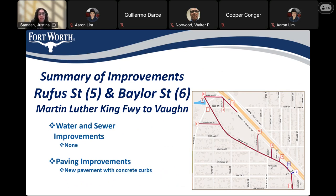Next is Rufus and Baylor, numbers 5 and 6, from Martin Luther King Freeway to Vaughn. There are no water and sewer improvements on these streets, but we will be doing paving improvements, installing new pavement with concrete curbs.